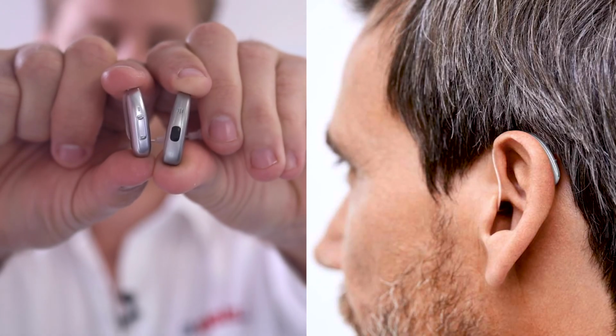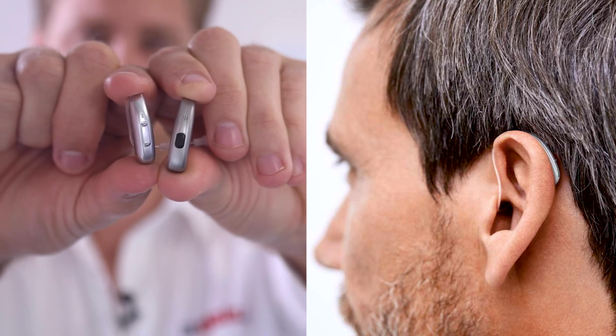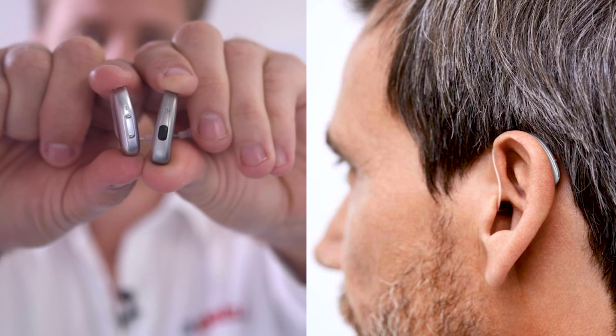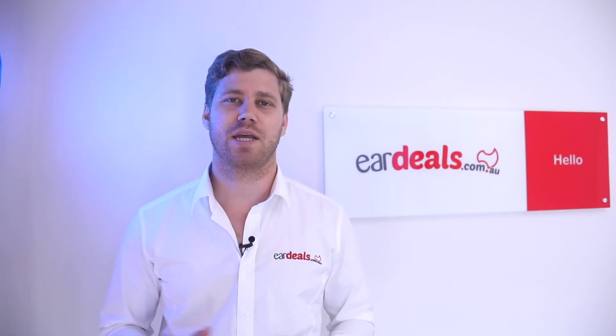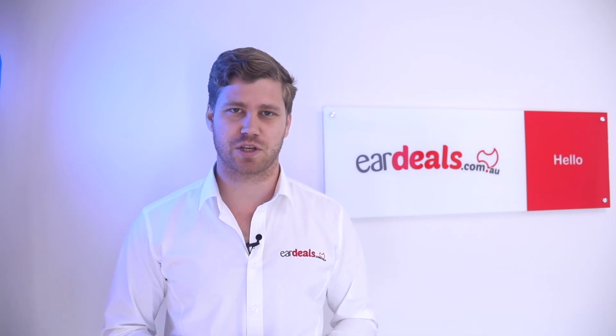When it comes to size, as you can see here, there is a significant difference in the size of the hearing aid compared to its previous model on the NX platform. Now when we say significant, when we look at hearing aid technology and the size of hearing aid technology, a few millimeters goes a long way.